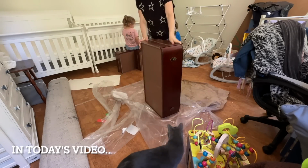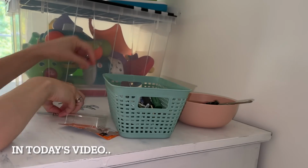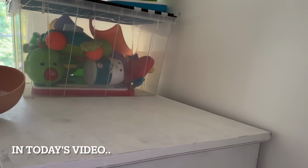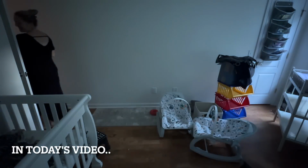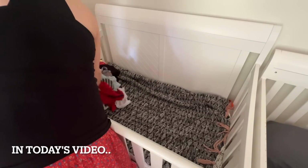In today's video, we're going to be working on our nursery a lot. We're trying to turn our guest room, our all-purpose room, into our nursery, which we are going to need very soon. I'm having twins. I'm in my 3rd trimester. It's about time we get it ready.